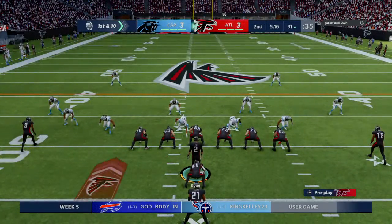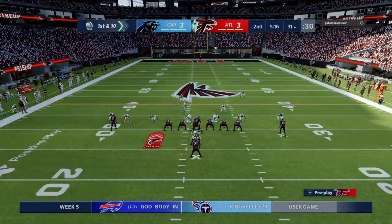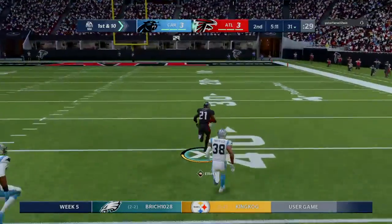About set to begin their next drive. The Falcons offense at the line. And after the field goal last time, we'll see what they can get here. And at least they got points out of the last drive, Charles. I've never met an offensive coach that didn't want a drive to end with a kick.